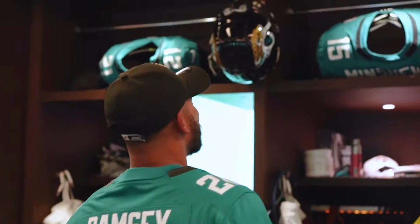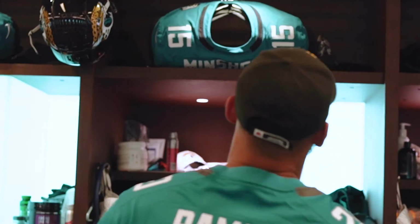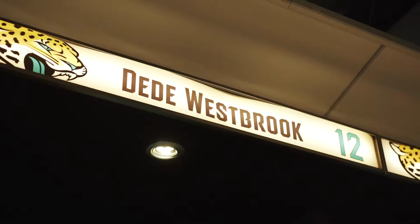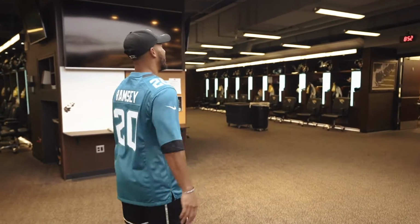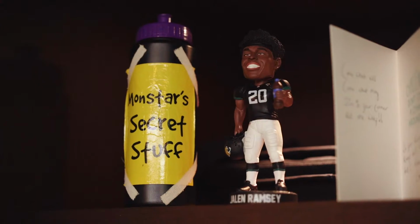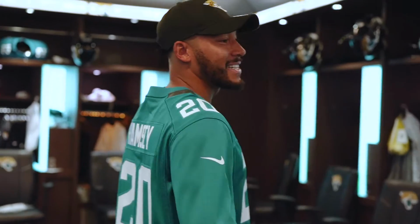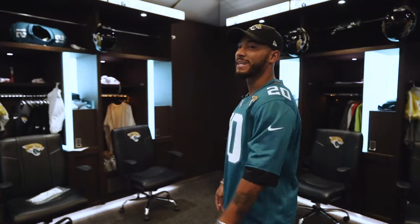There's the rumours that they've ordered 30,000 fake moustaches, 30,000 pairs of jean shorts because Minshew Mania is taking over. D.D. Westbrook is an electric wide receiver. Came into the team a few years ago. He's someone that has come on leaps and bounds. Last year, he had an okay season. This year, he's really making a mark.